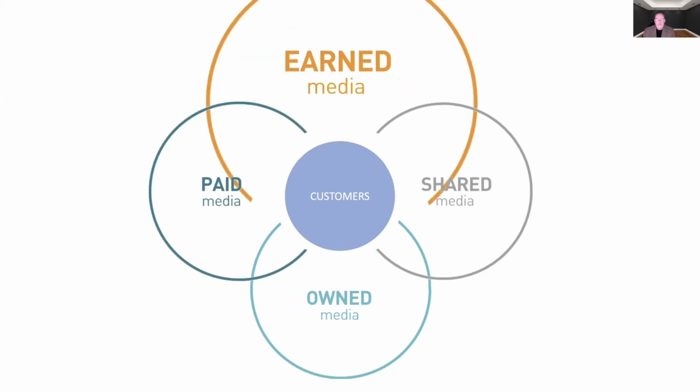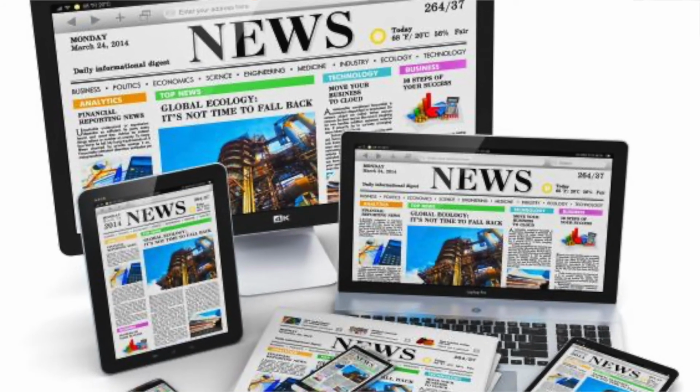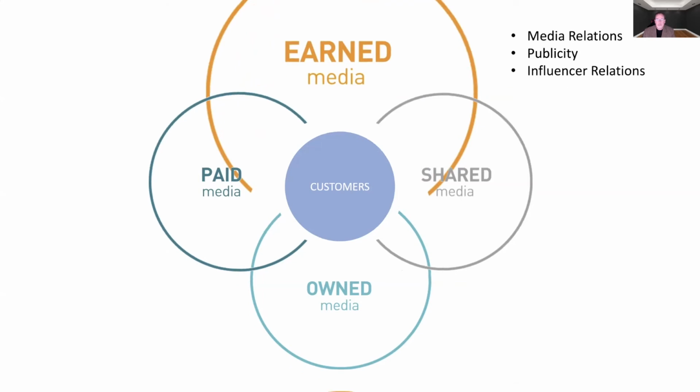Earned media is definitely more powerful than paid. Media relations, publicity, influencer relations, this is stories that others tell about us. So it's more powerful. Challenge is you cannot ensure that it will happen and you don't know exactly what will be reported. So you might not cover all of the key messages that we want to cover, but it's definitely powerful and should be included in the mix.